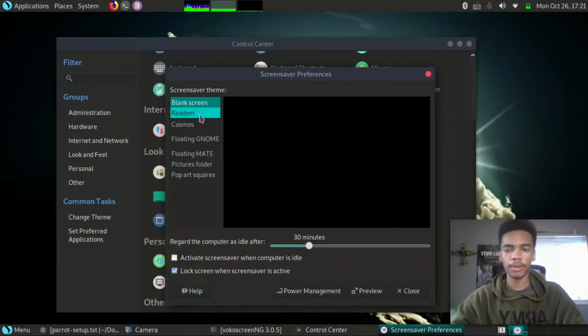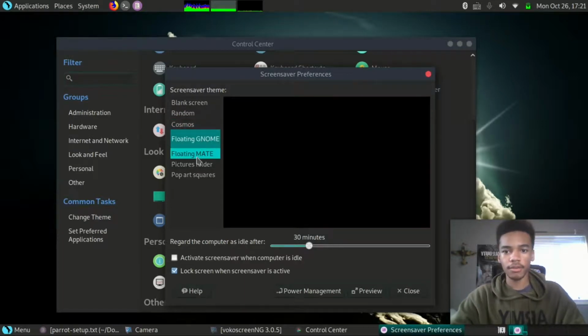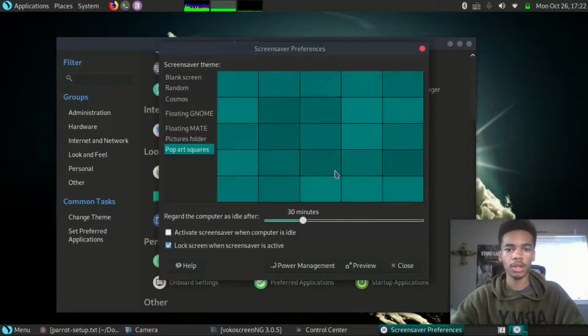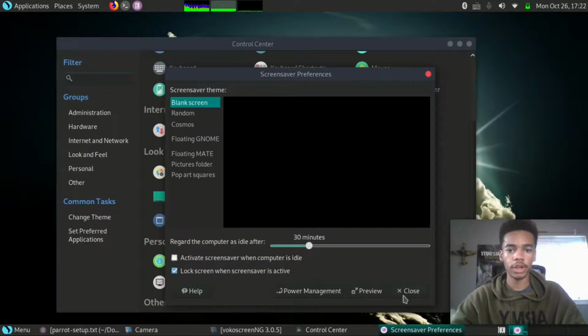I usually go for the blank screen because I don't want to have to deal with it. Oh, Cosmo. Haha. Floating. No. What's this? Preview. Oh, leave full screen. No. Floating images. Pictures folder. No. That's pretty iconic. Alright, I'm just going to go for the blank screen. I don't really care. Close. Screensaver, just to make sure. Blank screen. All right, cool.